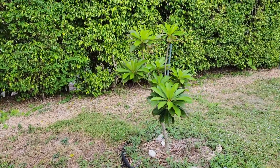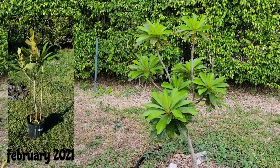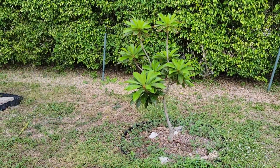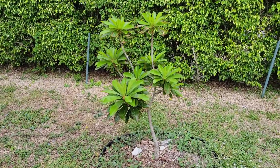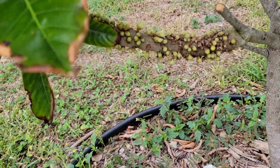Next is my Pace Mame Sapote, which I got in February 2021. This just put out a nice flush of leaves, has lots of flowers, but I think it's just still too small to hold a big mame fruit. It's going slow and steady.